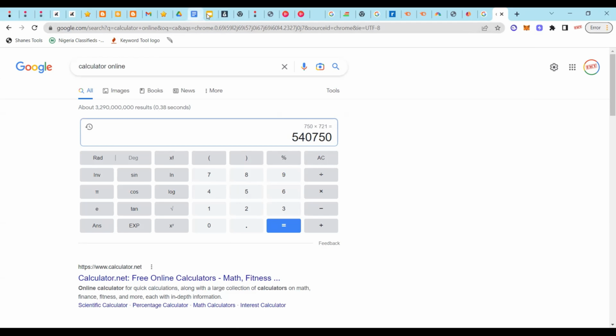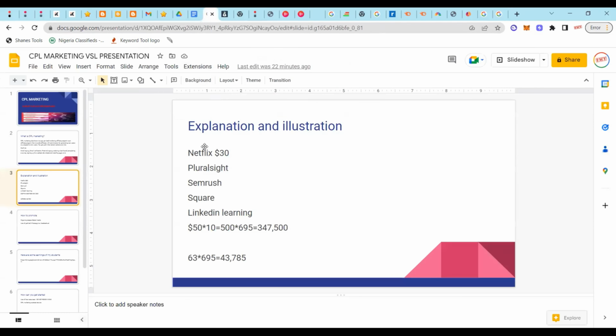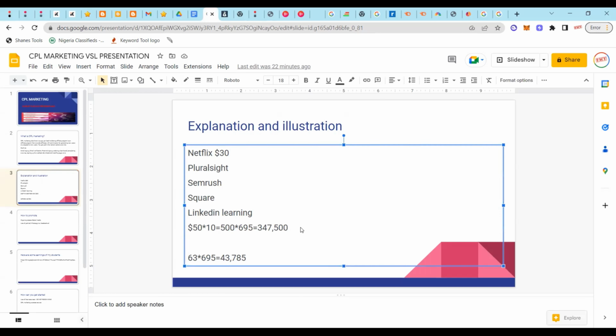So now, the question is, how do you get these brands? How do you get people to sign up with this brand? I'm very sure you have that question. The first thing you have to do is to discover this brand. Because if you do not even know these brands exist, you don't know the brands that are offering this program, because not all brands are going to pay you just to get people to sign up with them. So how do you get to know brands that want people to just sign up with them and want to pay you for it? That is where researching comes in.